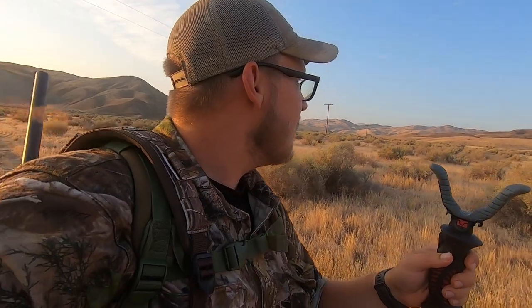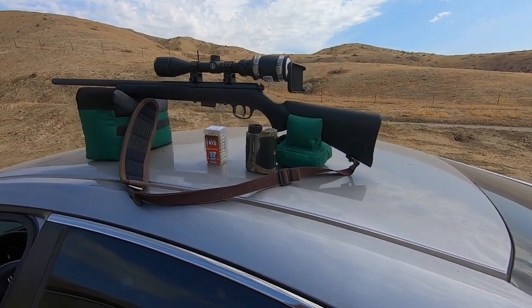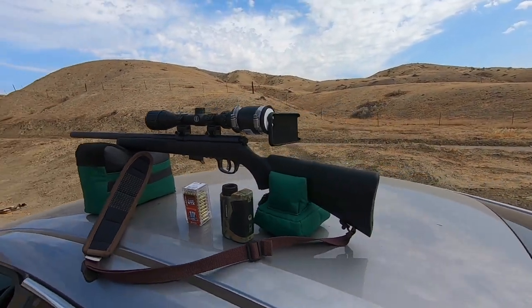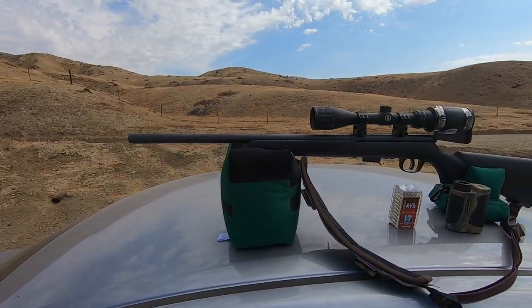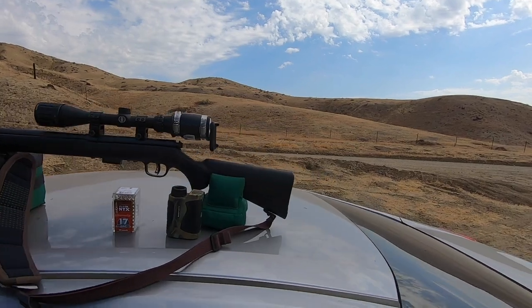No shotgun today. I brought my 17 HMR. This will be the first time I'm hunting with it. And I put on a little mount on my scope for where I can attach my phone. And yeah, that's what we're gonna try to record with today. Don't know how well that's gonna work.